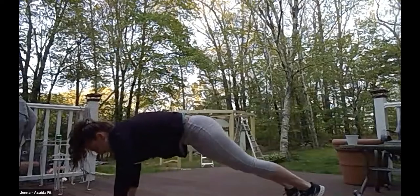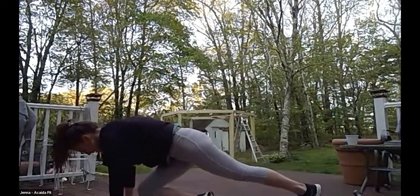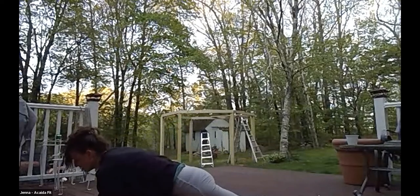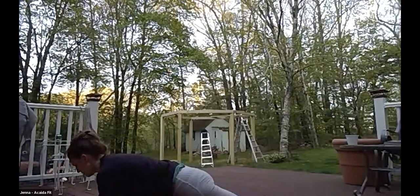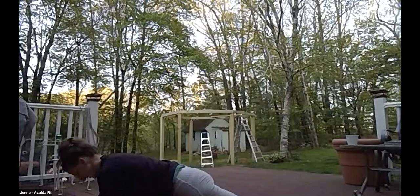Left foot goes back to meet your right foot. Nice tall plank. Bring your right knee up towards your right wrist. You're gonna come down into pigeon. Good.